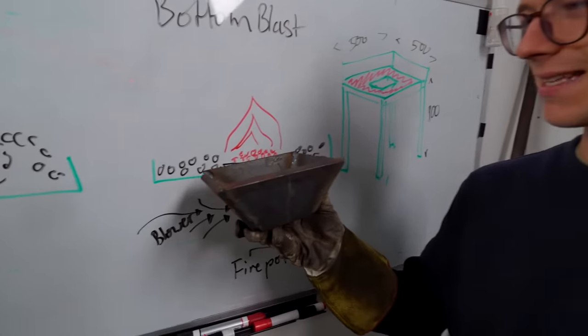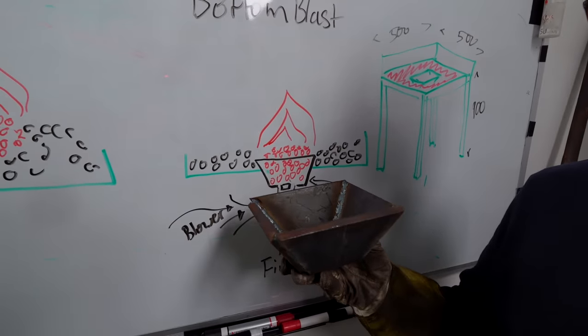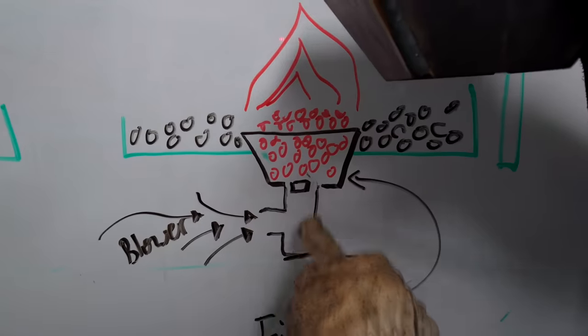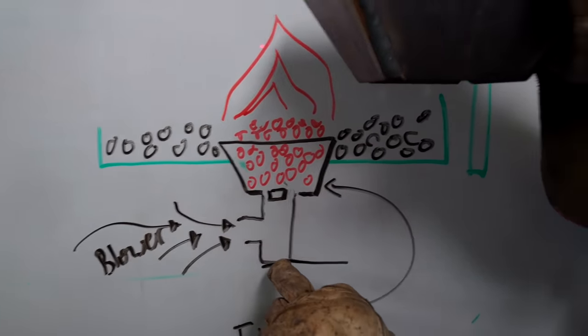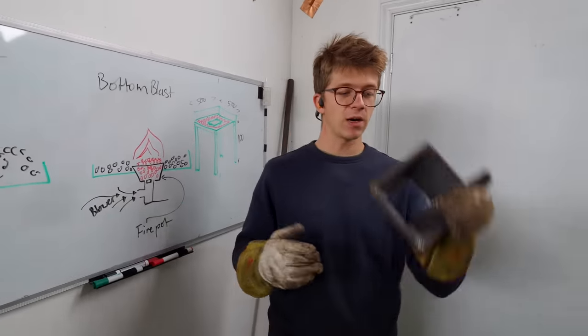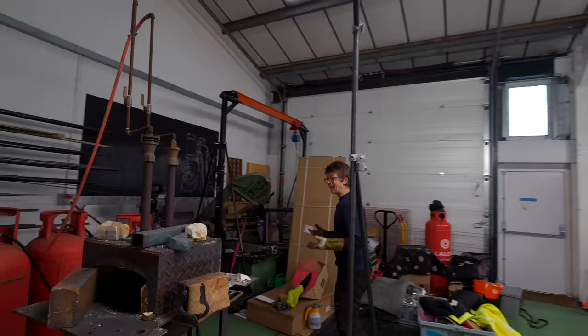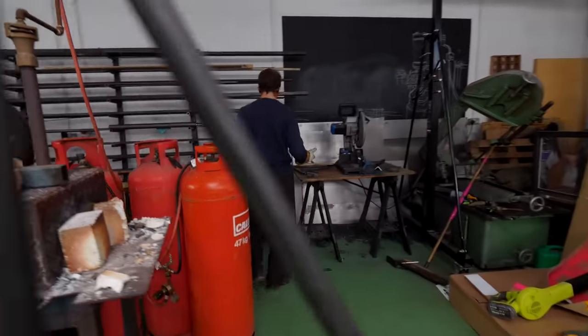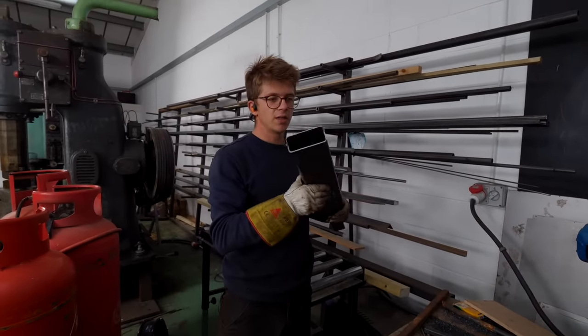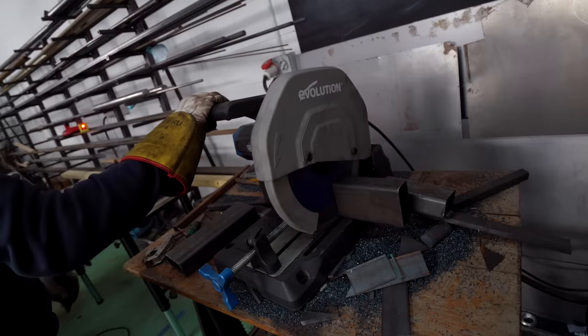So this is our very small little fire pot for our baby little coke forge. Now, as you can see, we need a pipe that goes down beneath it that is going to form our ash dump, and it's also going to allow air from the blower to come up into the hot coke. Now, I don't have the right size of square tube, so I think we're going to have to cut up some rectangular tube to make it into square tube.